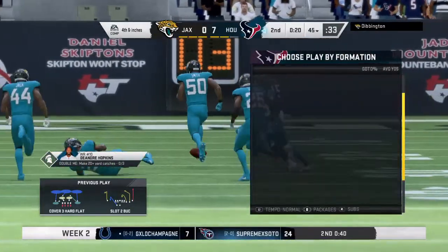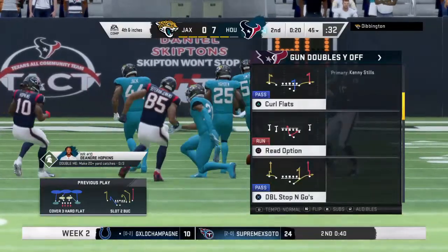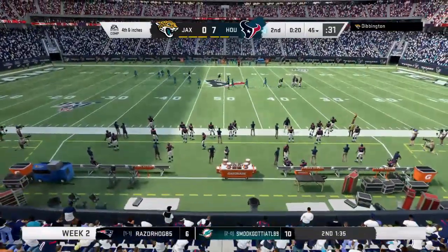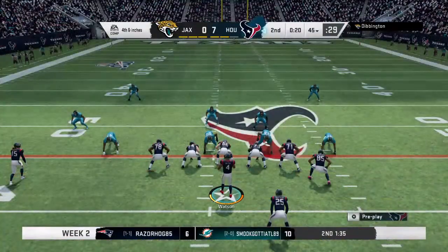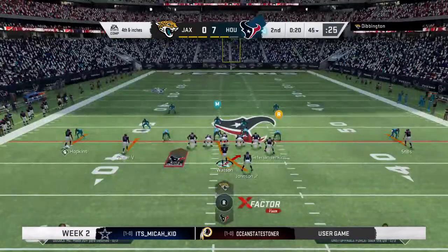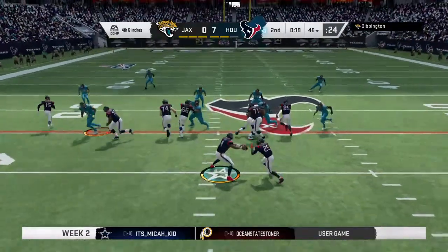How about this offense already feeling good about themselves with a touchdown in their first drive? They've certainly come out firing, even though that one was incomplete. With the 7-0 lead, more apt to take a shot like that downfield? Hey, you're one to the good. Go ahead and try to press your advantage.